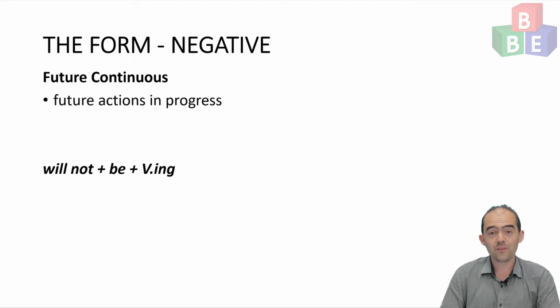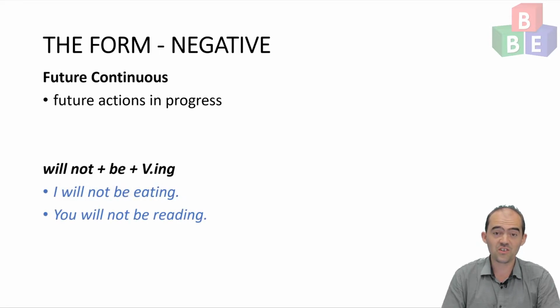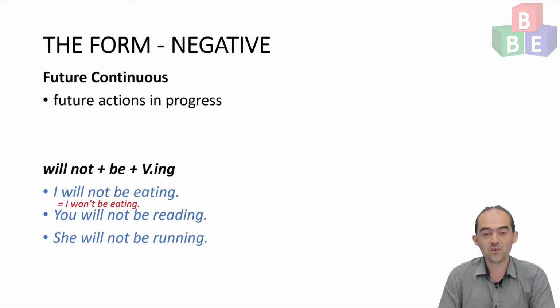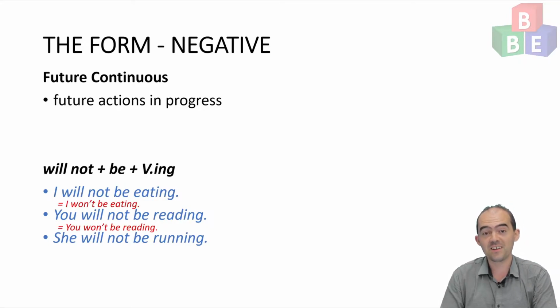The negative form is created with will not plus be plus verb-ing. So, I will not be eating. You will not be reading. She will not be running. Or, as we know, we often contract will not to won't, so it is also common to say, I won't be eating. You won't be reading. She won't be running.